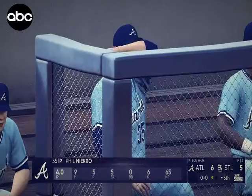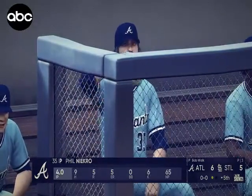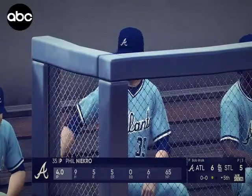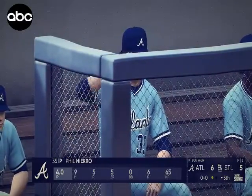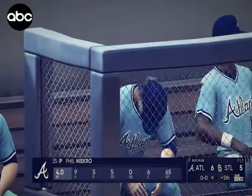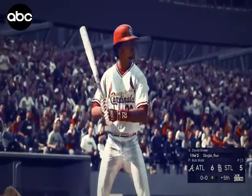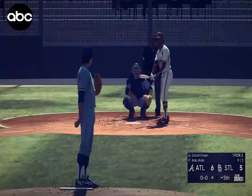Braves are into their bullpen now as there are the final numbers for their starter. And clearly he was off his game this evening. Hey, this was just one of those games that just weren't meant to be when you add it all up. Had a rough time, only lasted 4 innings. Just wasn't able to give them the kind of performance they were looking for going into this one.